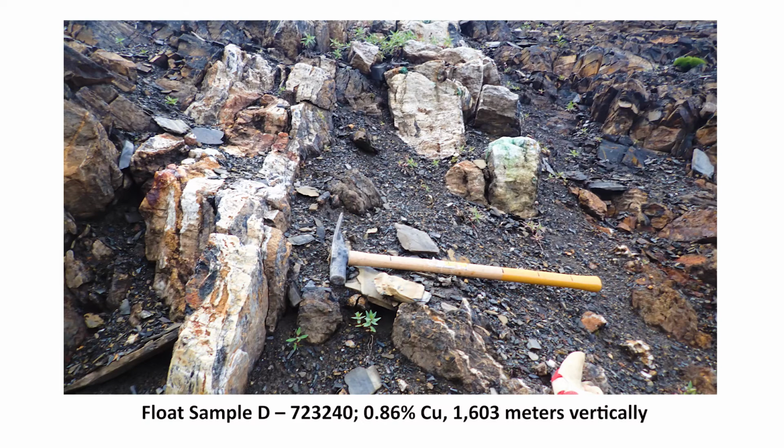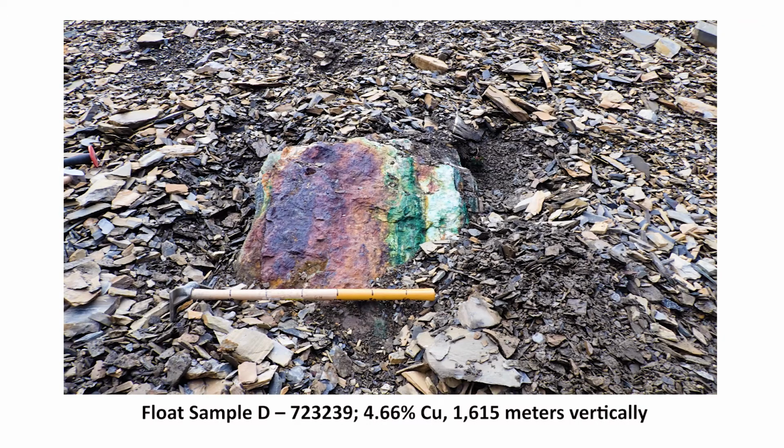Now, float sample D-723240 at the 1,603 meters vertically consisted of white quartz with carbonate, 5% sheared siltstone with abundant malachite copper alteration, and less than 1% chalcopyrite as patches and blebs. And this sample returned 0.86% copper.